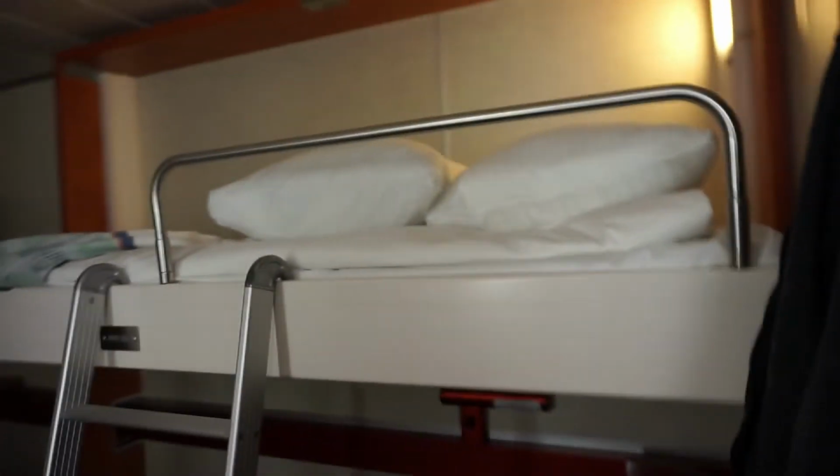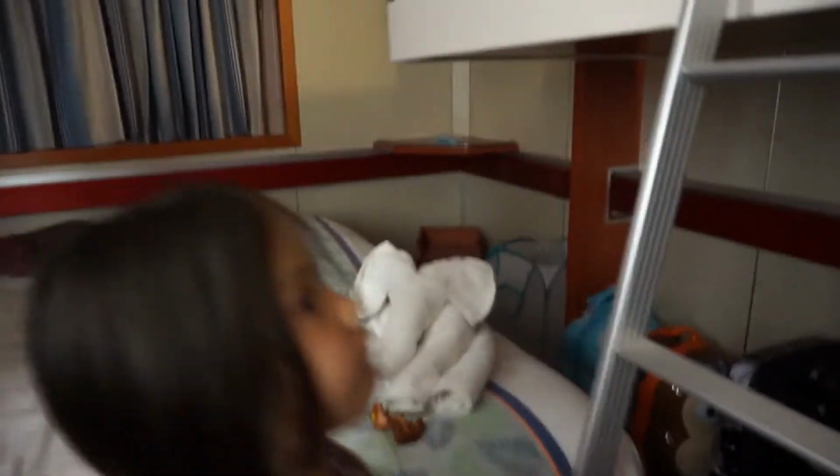She has the same thing. Ham sandwich, right? But without mustard. Without mustard. Alright. Bunk bed. Oh, hold on. Got an elephant. We need to call the room steward though, because we need that one to come down.